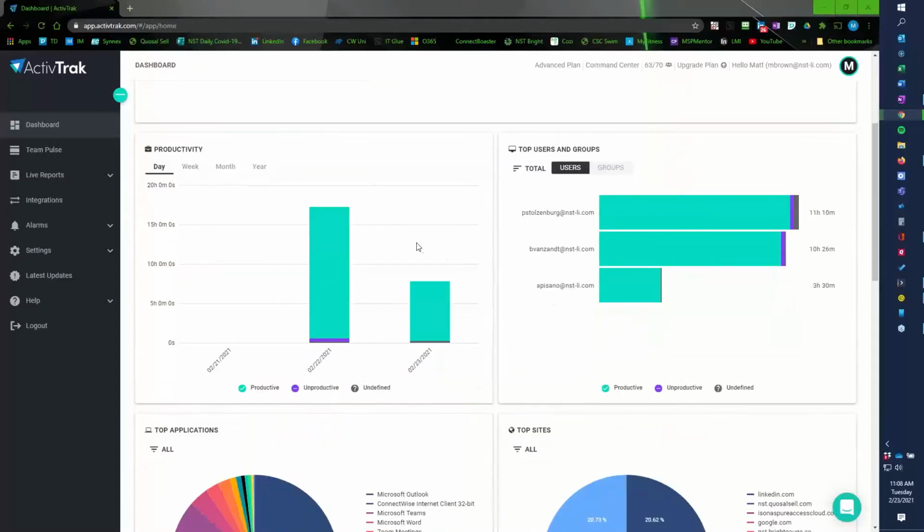And you can see, so far, I have it for this week. The number of hours that people have put in. So as far as productivity time, and you can see all these graphs that we have and nice little visualizations, right? And we can see how much productivity time Peter has. So he's got 11 hours. Brian's got 10. Anthony's got 3.